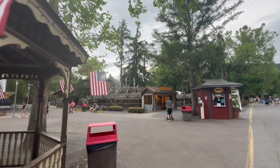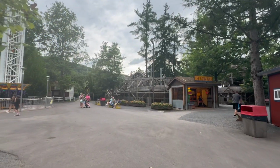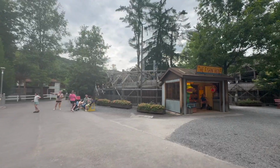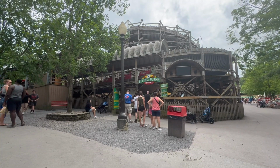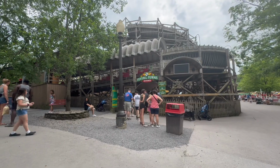And then this is the back of flying turns over here. We're hoping the line is short tonight. Might get on this. We'll walk around the other side. We're here at the front of flying turns. Seth and the older 2 girls are getting on. We're gonna go around to the observation side and see if we can see them around that side.